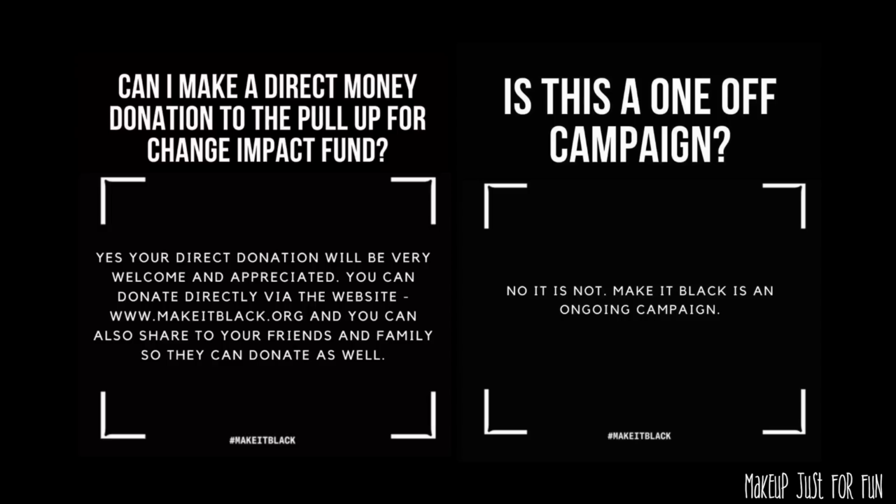And according to ColourPop, this is an ongoing campaign. So I don't know if that means there will be more beauty brand collaborations, or if they just are referring to the fact that this Make It Black organization is going to continue to operate. So who knows, maybe we have some more collections like this to look forward to in the future.